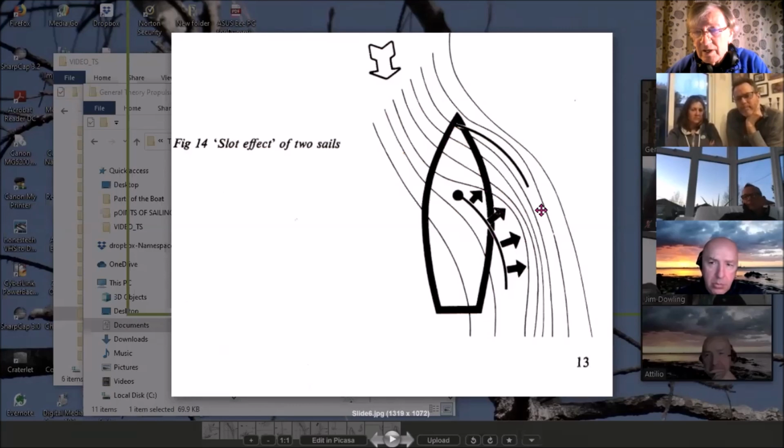It's quite dramatic. Two boats exactly the same. One of them doesn't use their jib, the other uses their jib. The one that's using the jib and the mainsail together has gone way up the course far faster than the other boat. So that's fairly important.